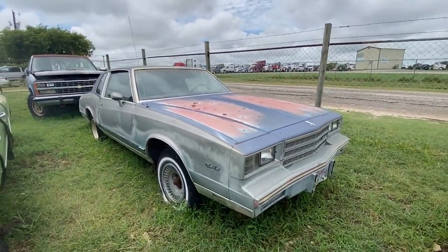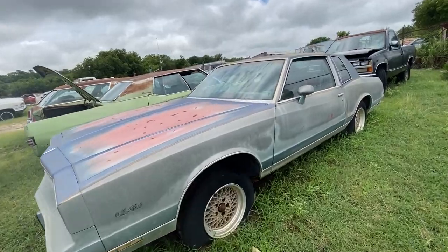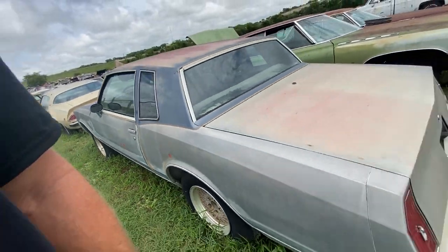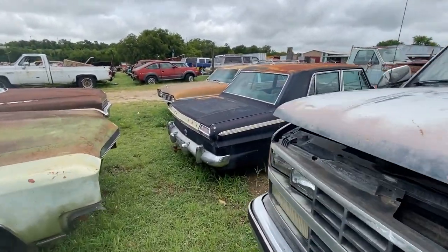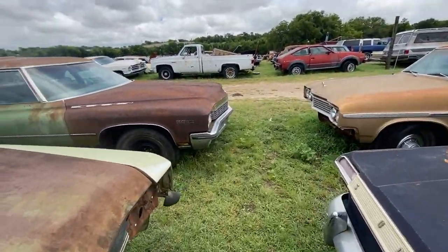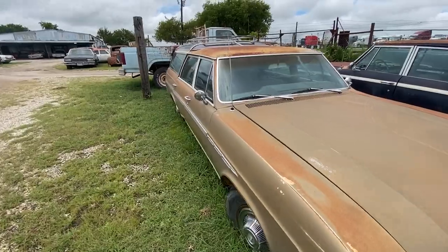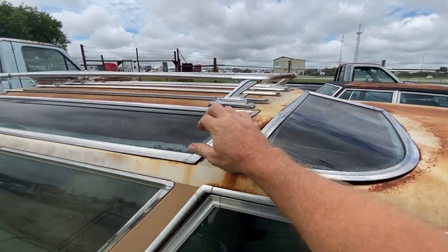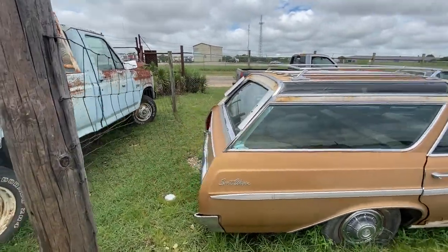It's a Monte Carlo. Anybody looking for a Monte Carlo? Looks pretty solid. The only thing it's missing is T-tops. A couple more wagons. I know this Buick right here, that glass right there is hard to find. That glass, it's almost impossible. But he's got some up here if you need it, and if you're restoring one of these.